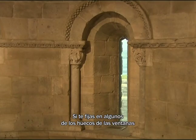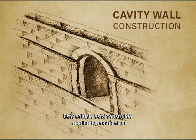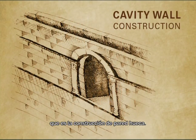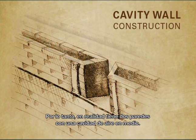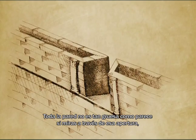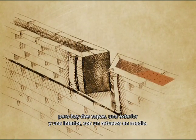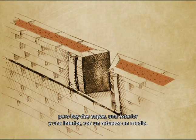If you look at some of the window openings, you'll notice that the walls appear rather thick. This building is constructed by a technique which is a cavity wall construction. So it actually has two walls with an air cavity in between. The entire wall is not as thick as it appears if you look through that opening, but there are two layers, an inner and an outer layer, with a backup in between.